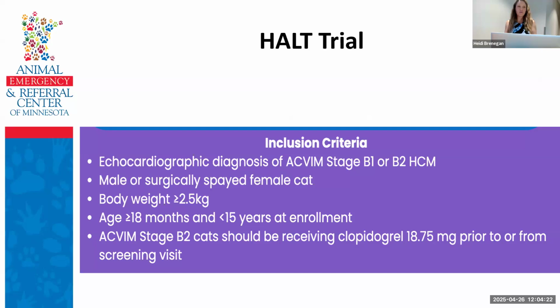Body weight is greater than 2.5 kilograms, which is a little bit more leeway than the last study. I didn't mention it, but the last study had to be a bigger cat than that. So greater than 2.5 kilograms, older than 18 months, and less than 15 years at the time of enrollment. And so now they are saying that all stage B2 cats should be receiving clopidogrel. So the cat has to be able to tolerate receiving clopidogrel once a day to be in this study if they have left atrial dilation. This was a mandated drug.